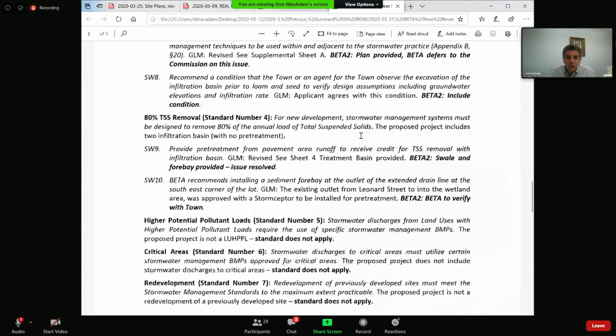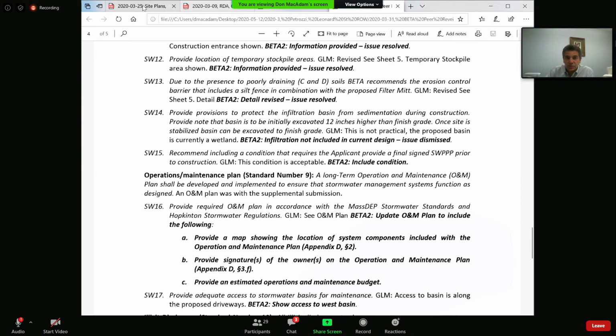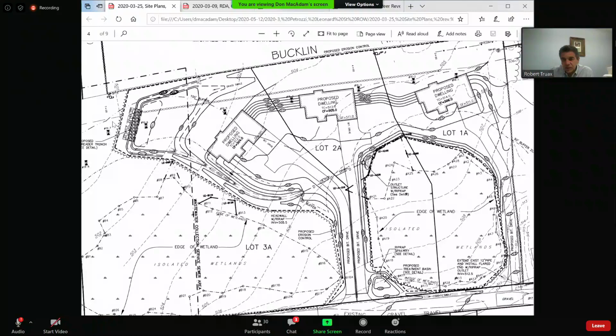We haven't made any changes since then. We haven't updated based on these last comments. We really wanted to get in front of the commission again, because these are just minor comments that could be dealt with through a condition that we revise the plan and update those few things. So I think with that, I'll leave it at that. That's really where we're at this point in time. I'll leave that for questions and see where we go from there.